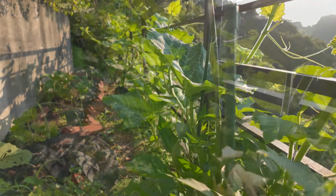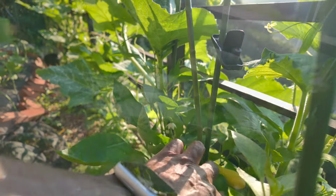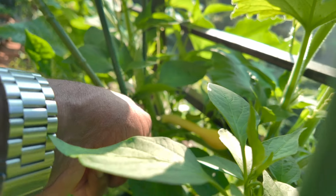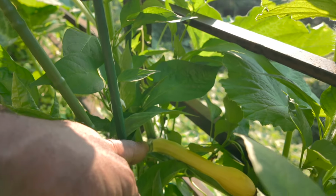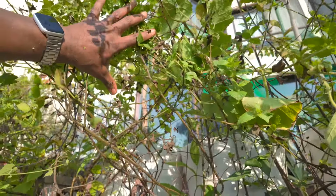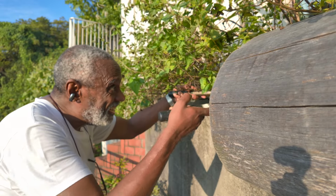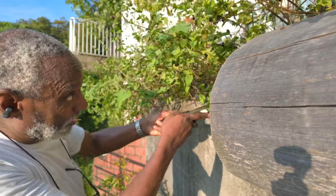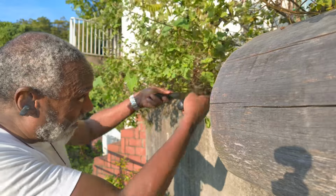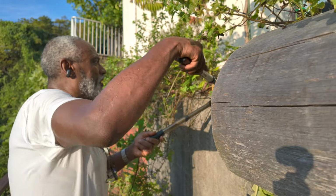Some flowering, but I don't see any fruits yet. Oh, what's this? Here's a fruit. It's a squash fruit. Not sure if that's going to make it. It's a little yellowed at the end there. I need to come and cut this back. Yeah, I think I'll go ahead and cut these mint plants while I'm here. Better already.